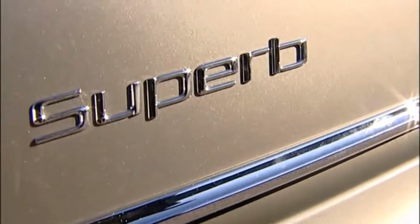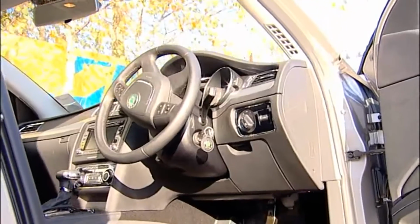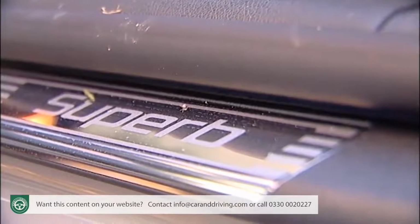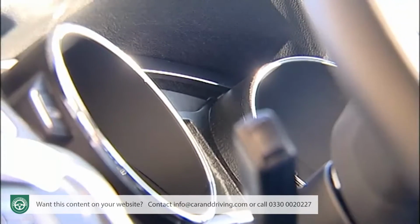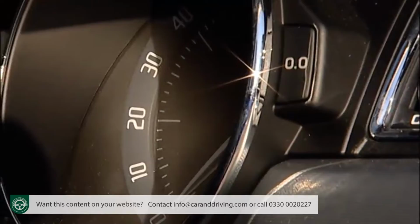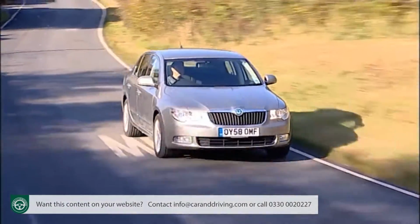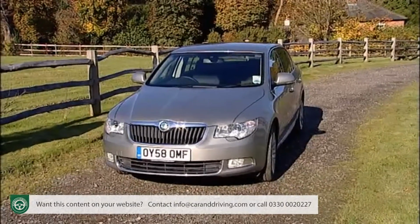Skoda's Superb has always been a family four-door offering executive standards of space for Mondeo money. The fact that you could only have a saloon put off some who wanted 5 doors from trying the first generation version, but the Mark II model brings a design that offers the best of both. There's also extra quality and more technology. It's still not the sharpest car to drive, but it is exceptional value.